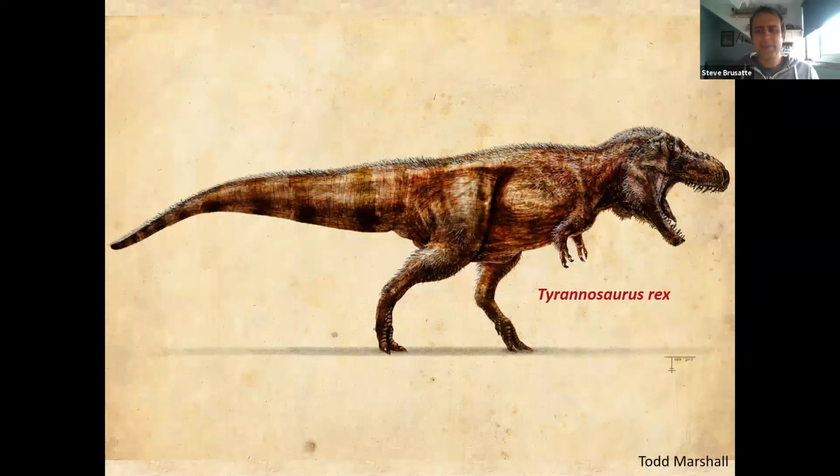It weighed 7 or 8 tons as an adult. It could bite so hard with those big banana-sized teeth that it would crush through the bones of its prey, which is crazy. And we know that. We find the shattered bones of things like Triceratops that it ate. Now, T-Rex lived only in North America, and T-Rex is the culmination of this group of meat-eating dinosaurs becoming bigger and bigger and bigger over time.